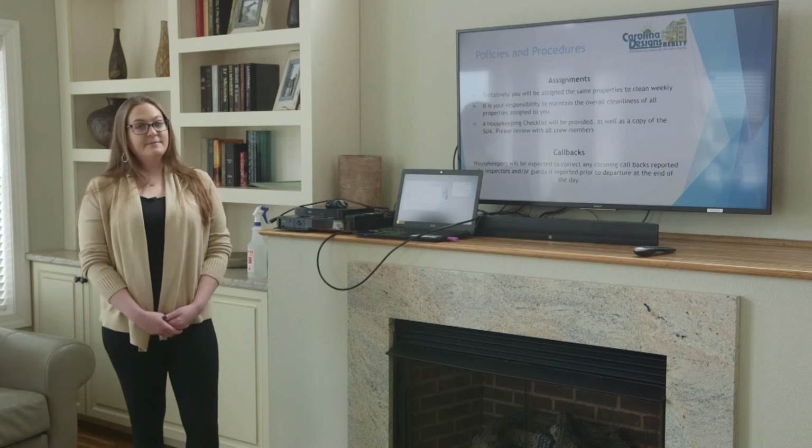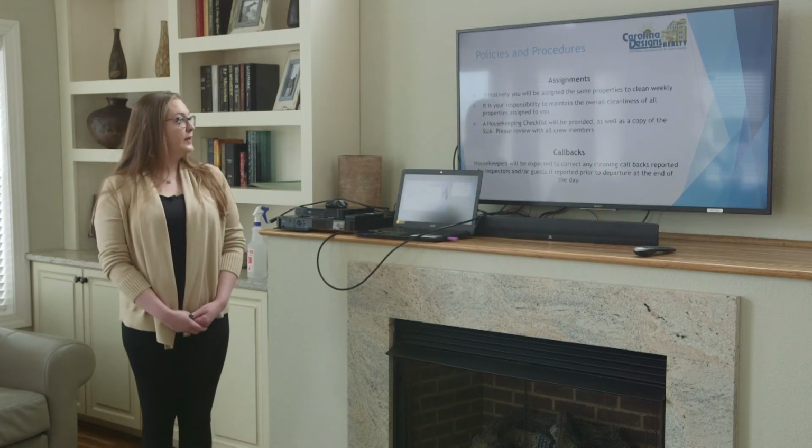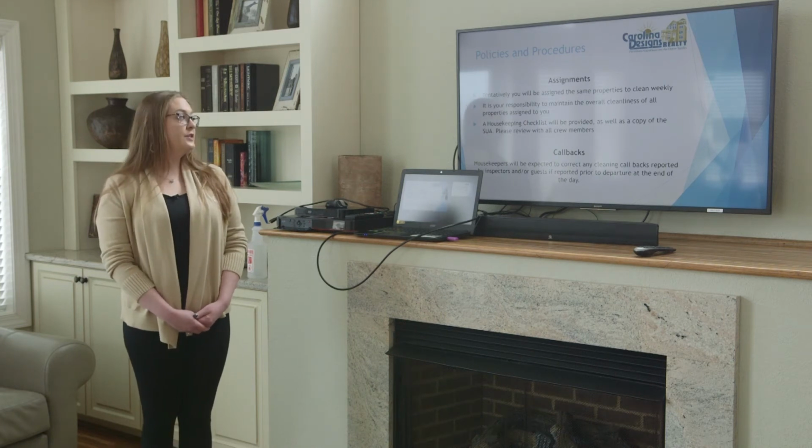Your assignments. Tentatively, you will be assigned the same properties to clean each week. It is your responsibility to maintain the overall cleanliness of all properties assigned to you. A housekeeping checklist will be provided, as well as a copy of our standard unit appearance. Please review this information with all members of your crew. Callbacks will be expected to be corrected by the housekeeping crew who performed the clean, if reported prior to your departure at the end of the workday.